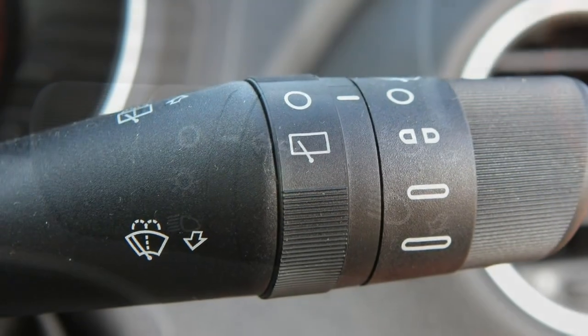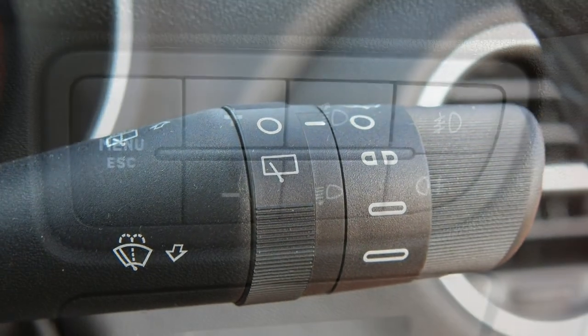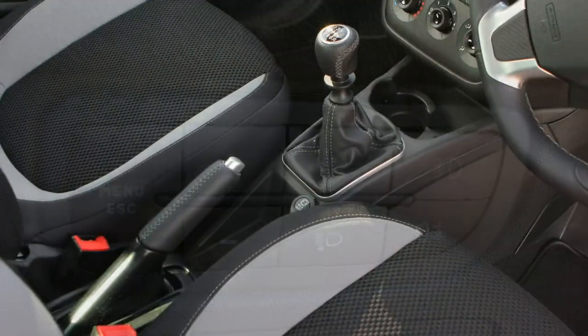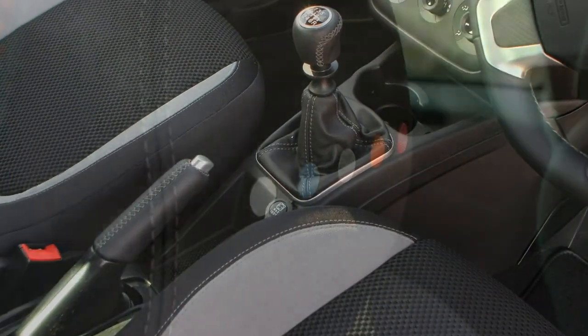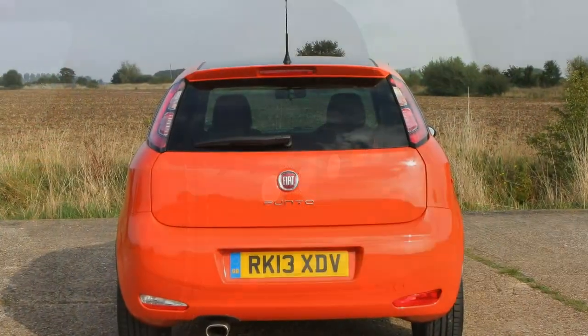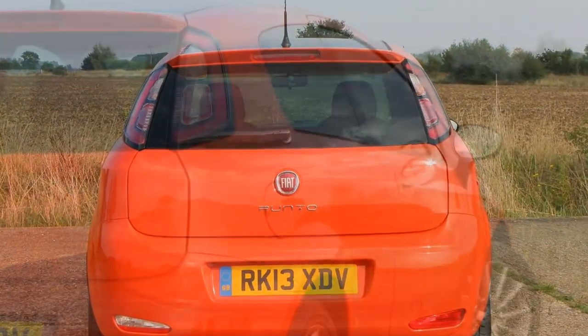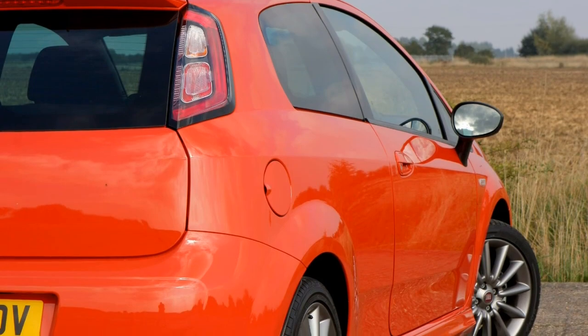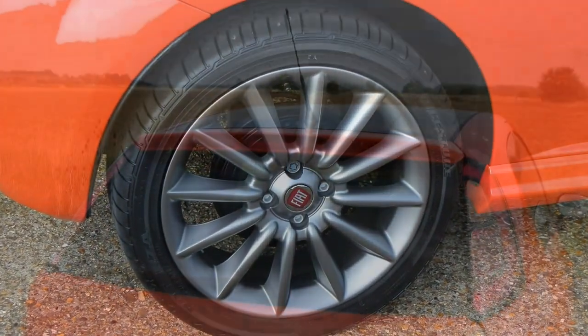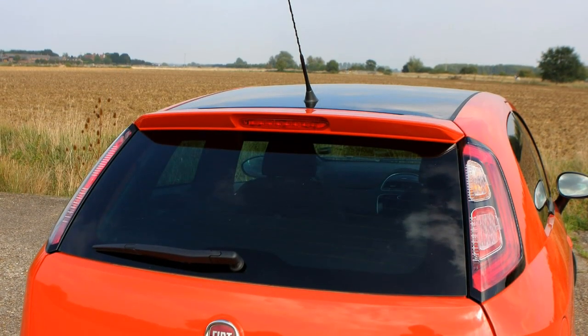Fiat Punto equipment was originally spread across five trim levels: Pop, Easy, Lounge, GBT and TwinAir. In summer 2013 this was altered to four trim levels, with Lounge and TwinAir deleted. On the range, the TwinAir engine remains available with Easy and GBT trims, along with the addition of a fresh sporting trim.